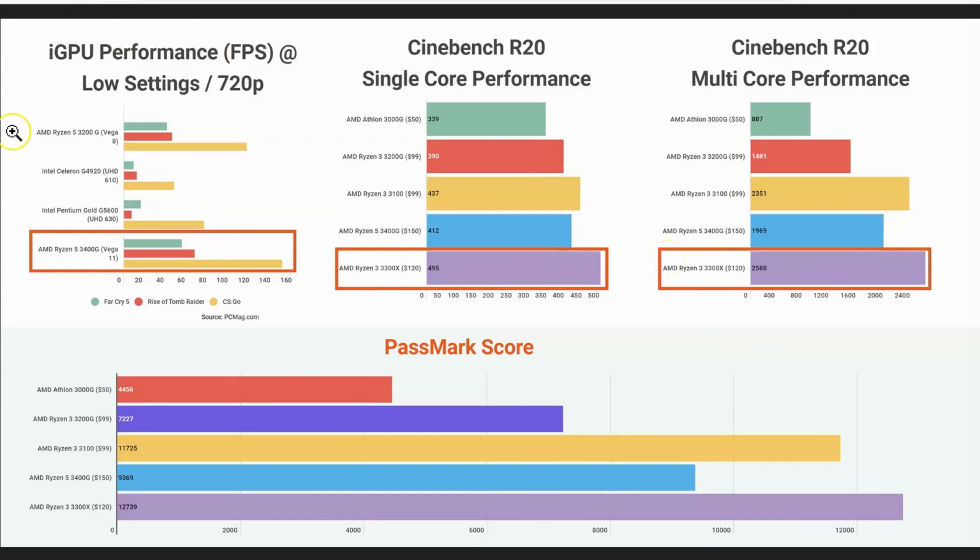As far as the AMD APUs are concerned, the Ryzen 5 3400G offers the best graphics with its Vega 11 GPU, but at $150 release price, this isn't quite affordable given its overall CPU performance compared to the Ryzen 3 3100 and the Ryzen 3 3300X. So these were my recommendations for the best budget AMD CPUs.